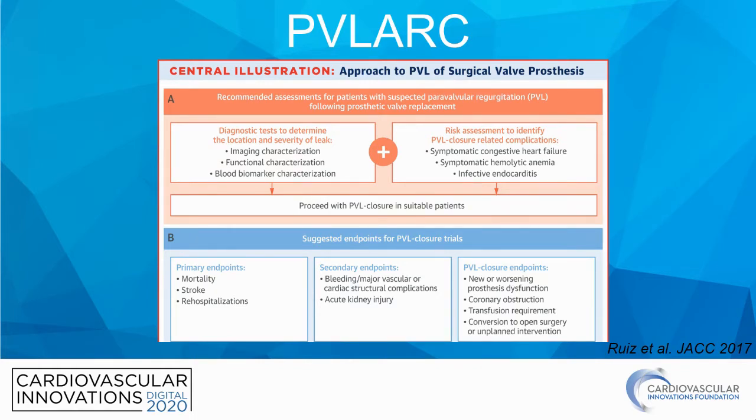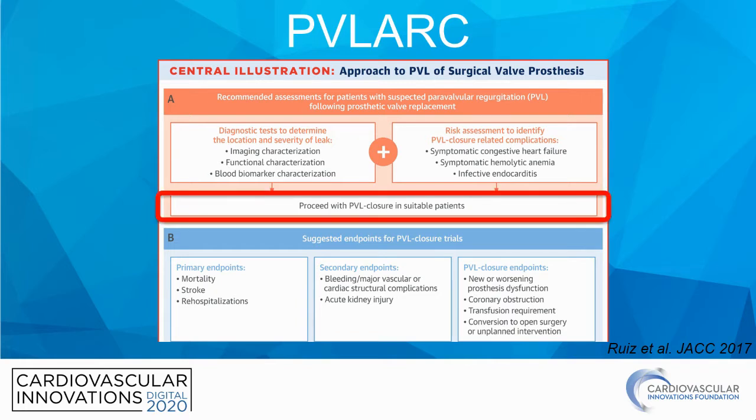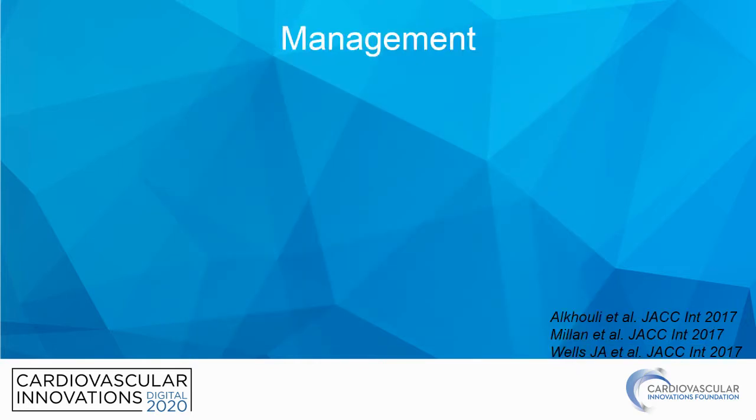the Paravalvular Academic Research Consortium was formed, with meetings in 2015 and publication in 2017, attempting to highlight the appropriate assessment and proposed clinical endpoints for future clinical trials. Beyond the scope of this committee was therapeutic options for PVL, specifically surgical versus percutaneous therapies, and thus made a recommendation to proceed to PVL closure if suitable.